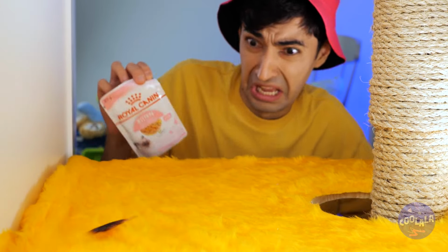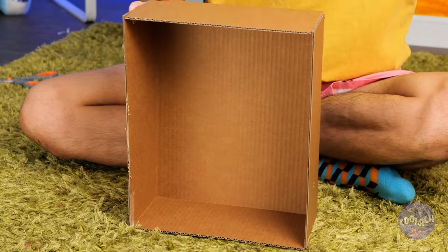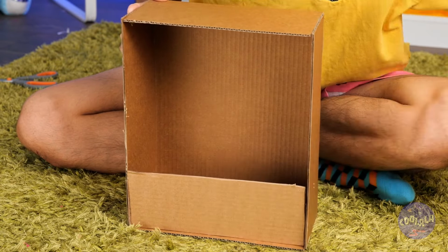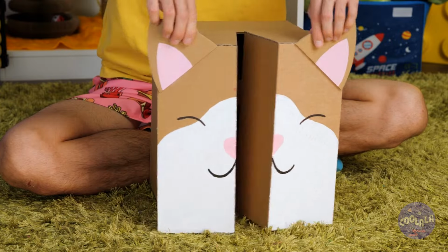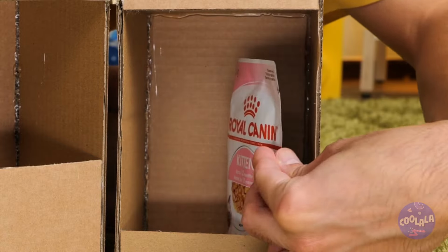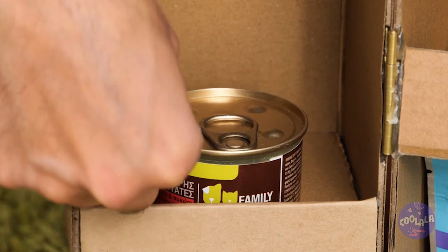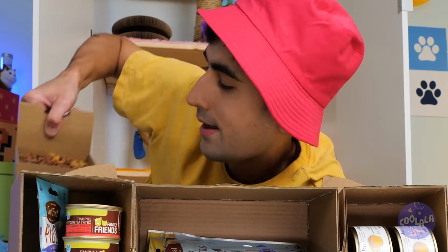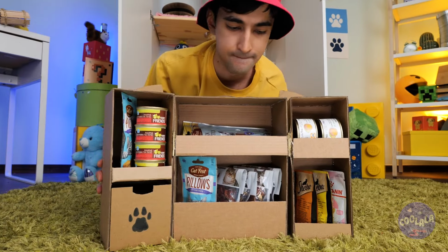What the? Ugh, how'd a bug get in here? It's okay. Take some cardboard, and we can make some kitty cubbies. It'll keep your cat's favorite things safe, which, naturally, are mostly just food. Just make sure to close it up.